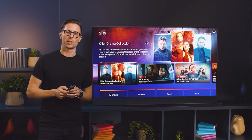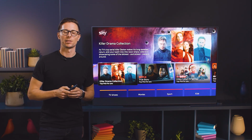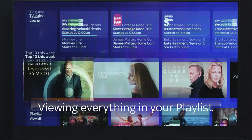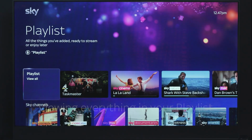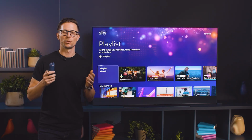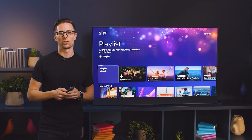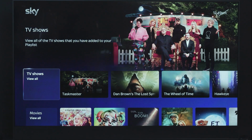Everything on Glass starts on Home. Let's head down to Playlist and check it out. The first tile on the rail takes you to your playlist page. This is the place to go for anything that you've added to your playlist. In here, you'll see familiar categories, so you can quickly find just what you need.